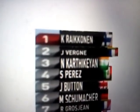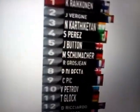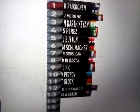So, Kimi Raikkonen is the race winner of this Malaysian Grand Prix. Alonso in second place, Vettel third ahead of Perez. Button excellent fifth place for McLaren. He was the only one to finish the race for McLaren. Michael Schumacher excellent sixth place. That is good points for Mercedes.